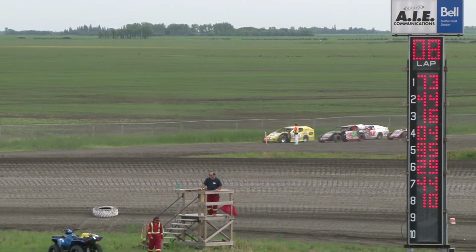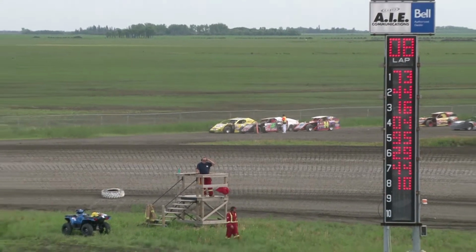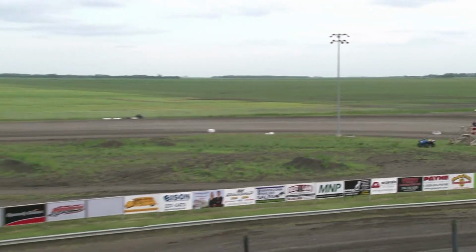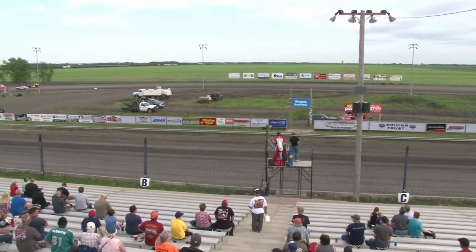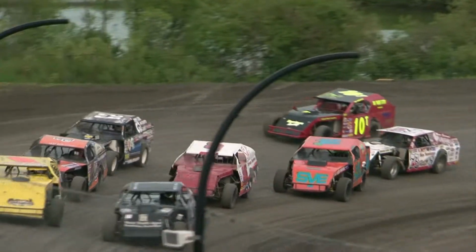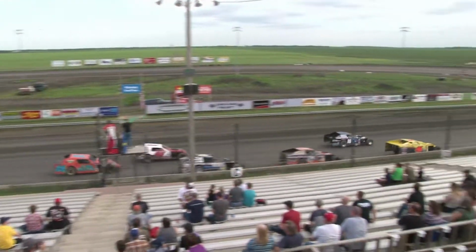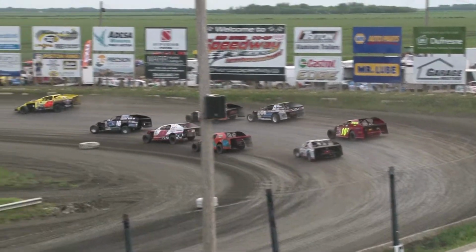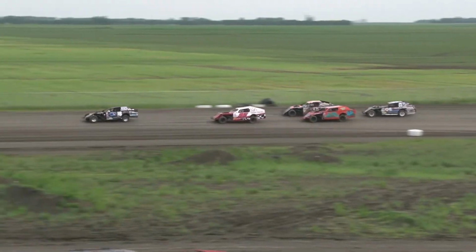73 Stephen Redmond is a rookie. To his outside, a guy that is no rookie and quite a terror in that B-Mod division. The 44 is Austin Hunter in the Kuwait Truck Service entry. Inside row 2, another rookie, the 16 is Brendan Luchinsky. Outside of him, the 4B is Brandon Rehill. The inside row 3, Ted Dole. The 29 car is driven by Big Chad. On the back row, it is the 44X of Devin Gordon, and the 10T, another rookie, Tom Morrisseau.